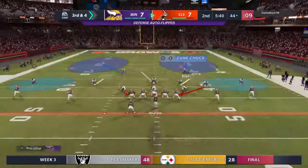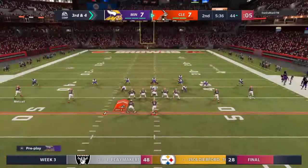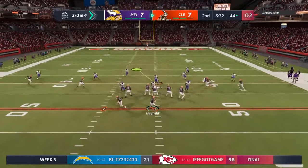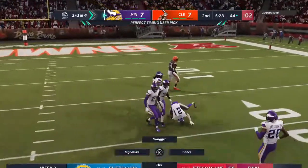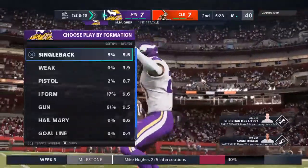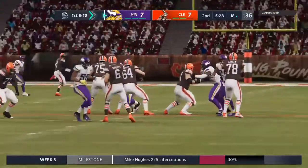Here's the 7th play of this drive. This is 3rd and 4. Throwing, Mayfield. Into heavy traffic, and it's intercepted. Picked up by Mike Hughes. And a big turnover there as his guys will get the football back.